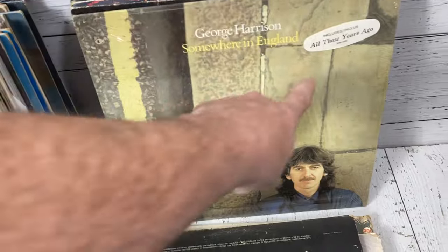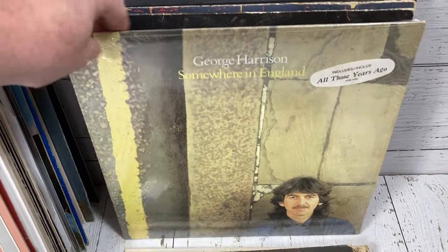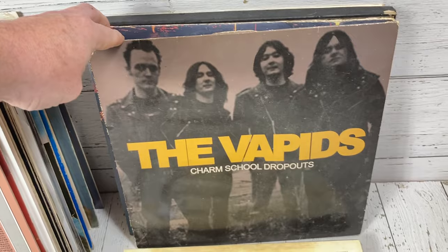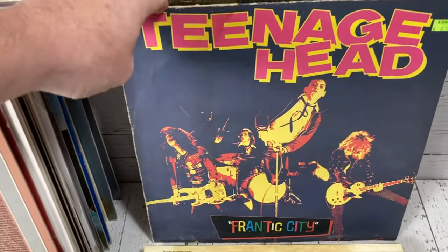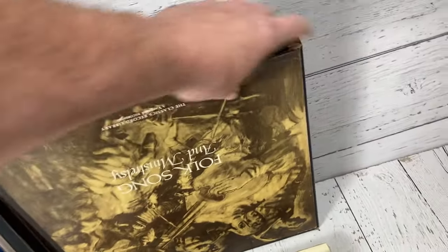George Harrison. This is nice because it has a little hype sticker on the shrink, which is good. This Vapids. The cover is a little bit rough, but a cool record. Teenage Head. This is the texture cover. Sadly, has a bit of staining on it, but even still, somebody will want that.